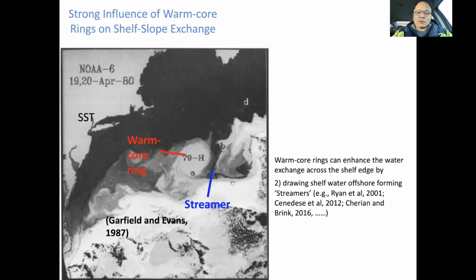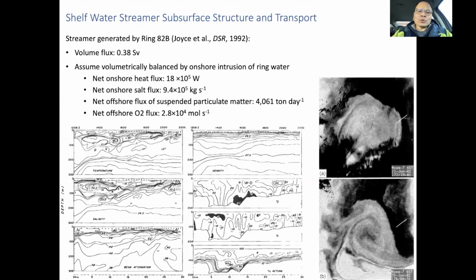So these are the surface views. And there are very few studies about the subsurface structure of the streamer because of lack of data. One exception is this paper by Joyce et al. in 1992. They were out there in the slope sea measuring Gulf Stream warm core rings.